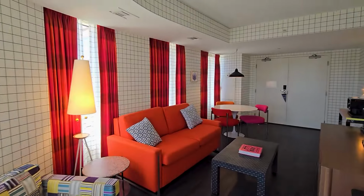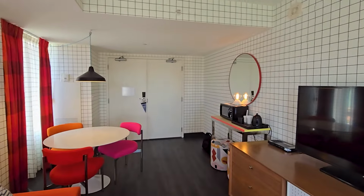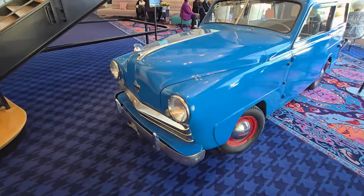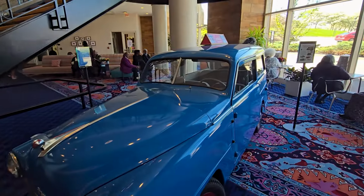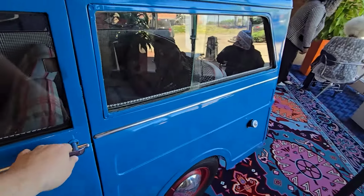And lots of vibrant colors. It really just pops, and lots of cool nods to the area. And I love the Edison bulb. A 1950 Crosley right here at the Graduate Hotel. And it's open on the inside, so you can look inside and check it out and everything.